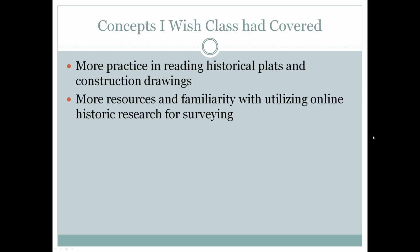Concepts I wish those classes had covered more thoroughly to help prepare for this job better. I mentioned skills at reading historical plats, but I wish, well, plats in general, I wish that we had more practice in reading historical plats, given that a lot of surveying for boundary surveying has to do with historical research. And also construction drawings. We've got some construction drawings, which we count as maps, and that have a different sensibility to the surveyor plats. And I wish that we were shown more, introduced more to online resources, and had practice and familiarity with utilizing those online resources for historic information related to surveying.